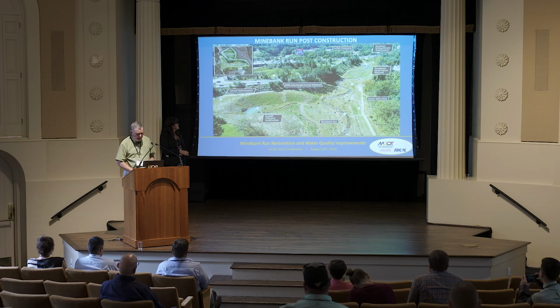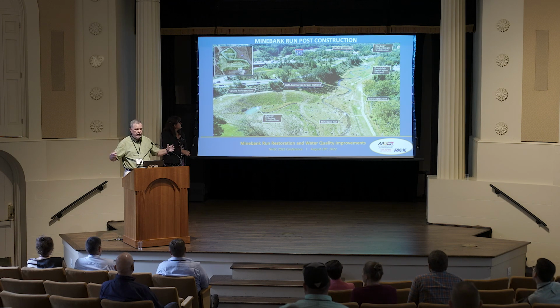And here's just an overview of the project. Again, looking in the upstream direction, you can see on the left, that's the other outfall. It's a little steeper coming down. You saw the shear stress signature was a little hotter. But the valley is as wide as we could make it. That was fortunate because it got us under that 2 pounds per square foot on the floodplain.